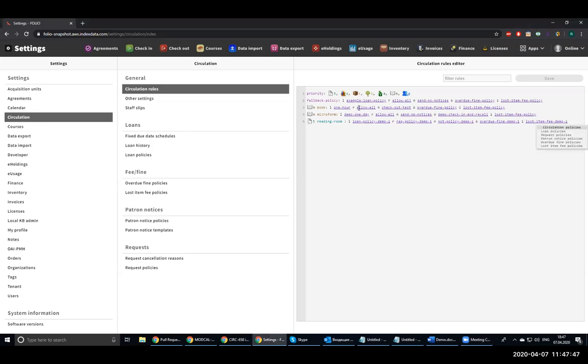I have already prepared a few policies. Firstly, I'll try to save the rule with a non-existent loan policy, for example, something like this. We got the error message that says the policy L does not exist. Let's return the existing policy. It was successfully saved. Now I'm going to change the request policy to non-existent. The policy R does not exist. Let's return the existing policy.